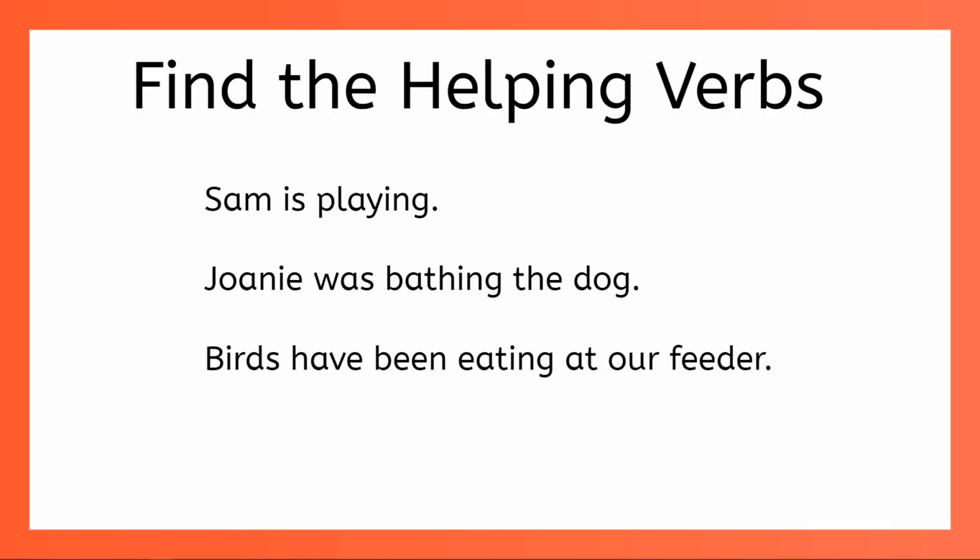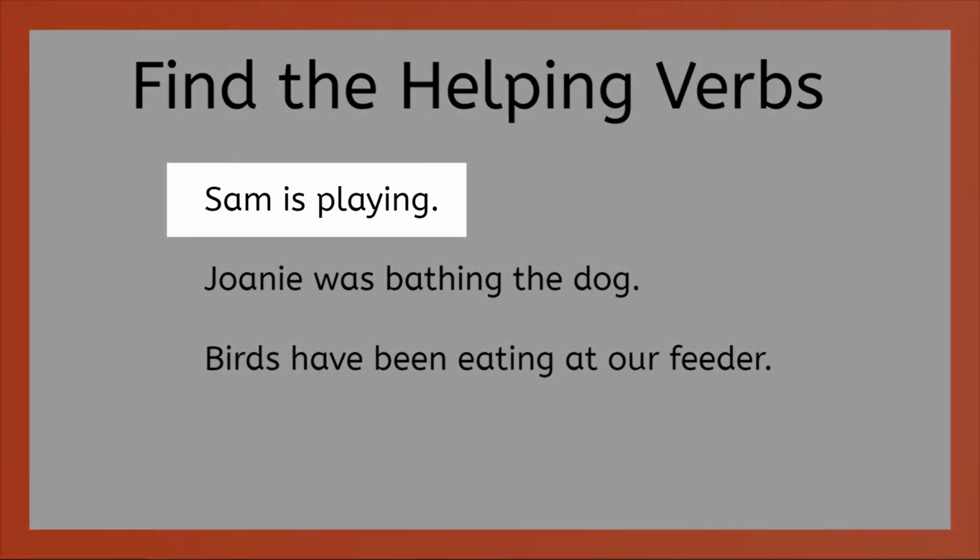Can you find the helping verbs in these sentences? Remember, helping verbs do not show any action, but they help the action make sense in the sentence. The first sentence says, Sam is playing. Can you find the helping verb? That's right. The helping verb is. It helps the action verb, playing, because Sam playing wouldn't make sense.